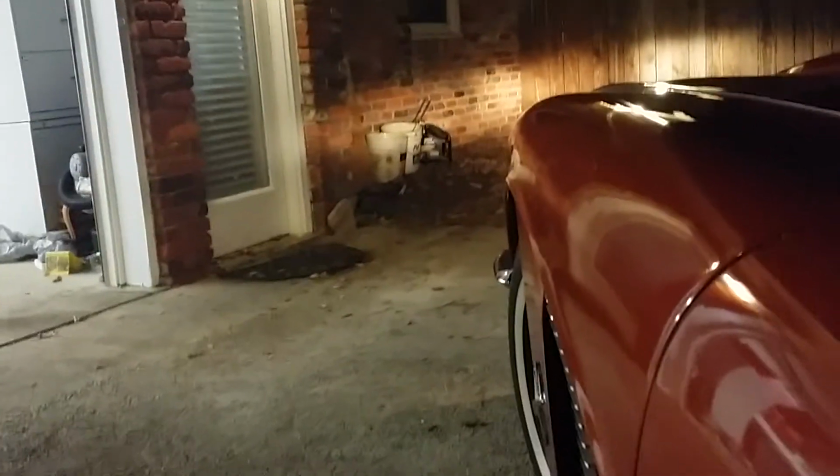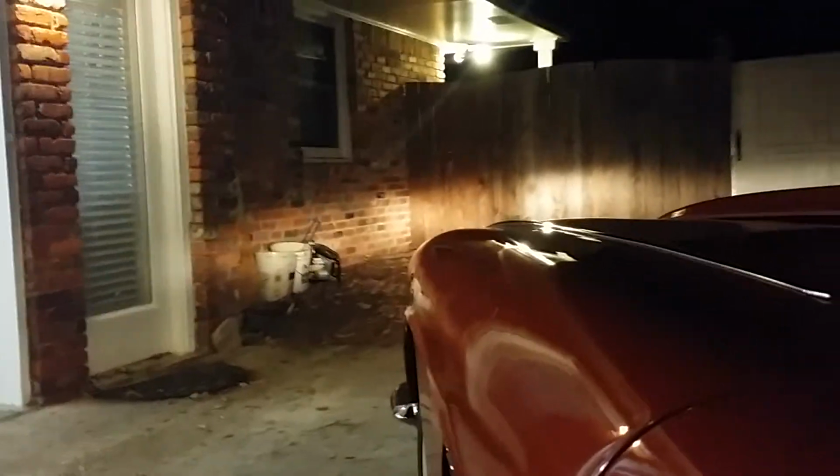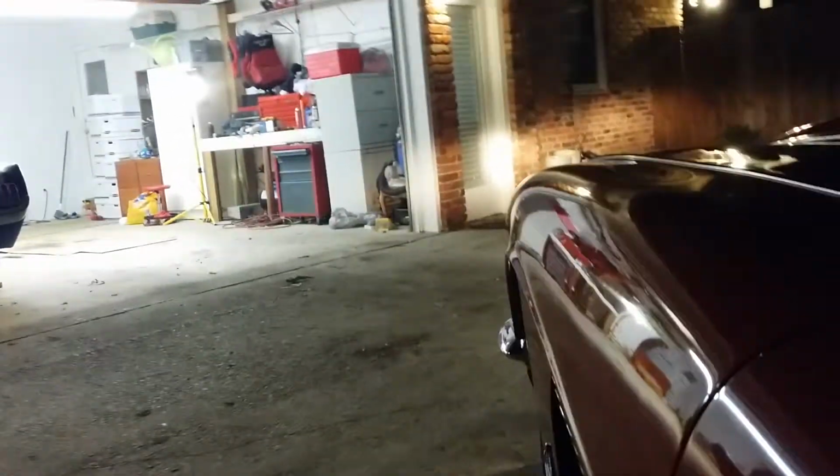Last day before the auction ends. You can't hardly see it, 65,604 miles. And looking really good, running really good. And we're ready for it. It's idling really good.